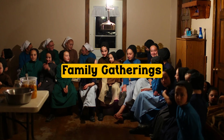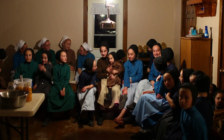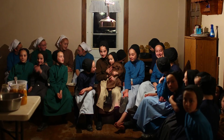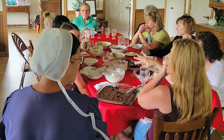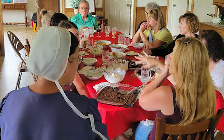Family gatherings play a huge role in staying warm. The Amish often spend their evenings in one room, where the entire family gathers to talk, read, or work on small projects. By sharing the same space, they concentrate body heat, turning the room into a cozy haven. It's like having an invisible heater powered by togetherness.